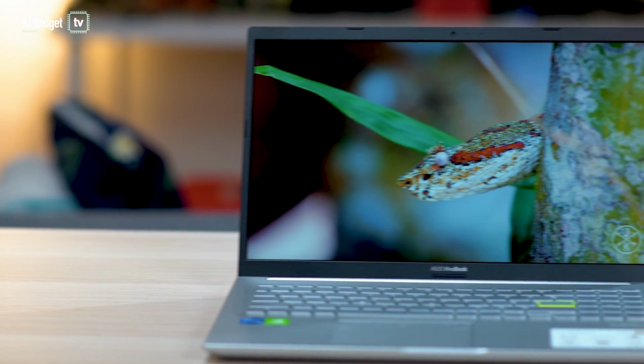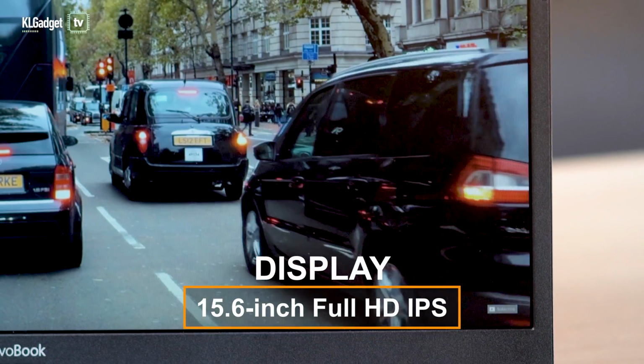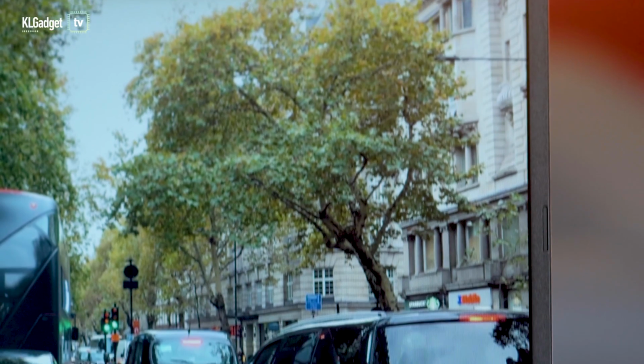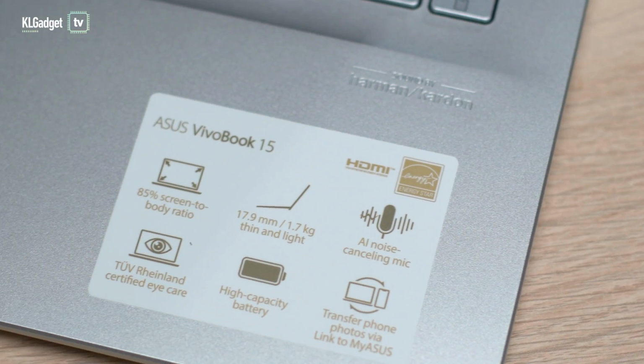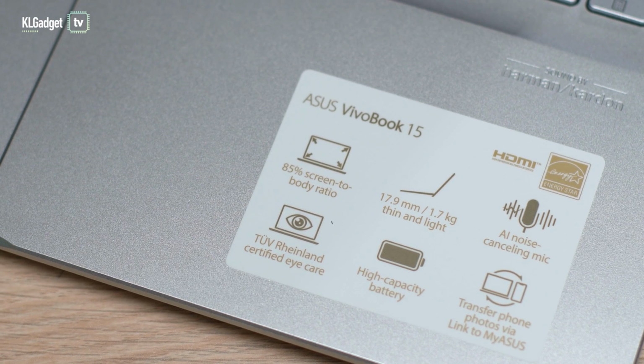The laptop's display is a TUV Rheinland Eye Care certified 15.6-inch Full HD IPS panel that feels very comfortable to look at for long hours. The pair of Harman Kardon tuned speakers sounds really good for its class, and there is now a microphone that does AI noise cancellation.